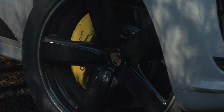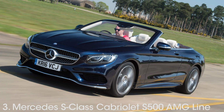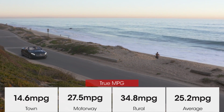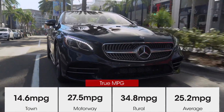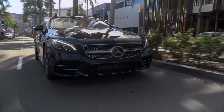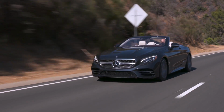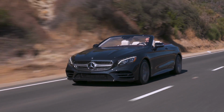This particular S500 Turbo V8 has been replaced by the S560, but when it was around, the 449 brake horsepower unit powered the 2.1 tonne S-Class Cabriolet and cost around £110,000. It wasn't exactly cheap to buy or run, delivering an average of 25.2 miles per gallon. But the S-Class Cabriolet is still the very height of drop-top luxury motoring.